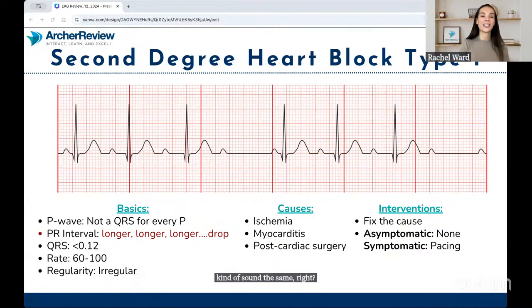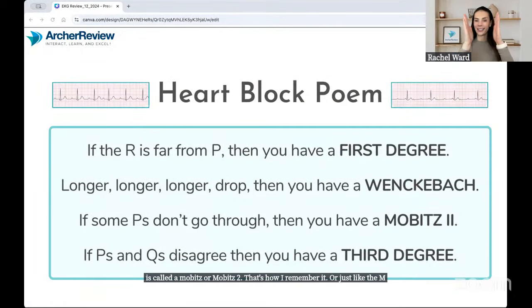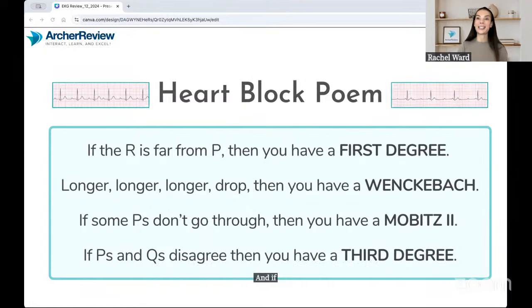And then second degree type 2 is called Mobitz 2. That's how I remember it. Or just like the M has two lines in it, kind of side by side. That's how I remember it's second degree heart block, and that is if some of the P's don't go through. And if your P's and Q's disagree, then you have that third degree. That's that very serious heart block.